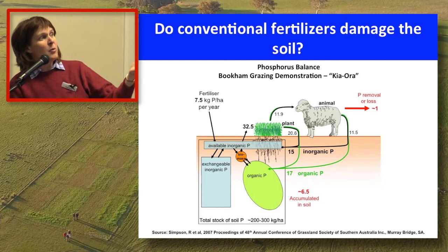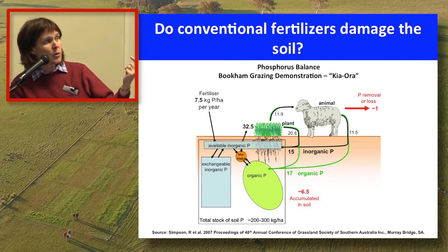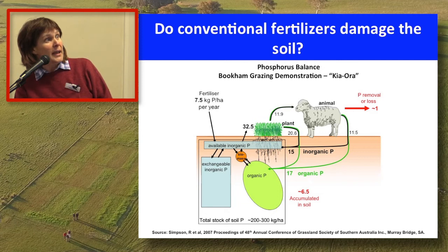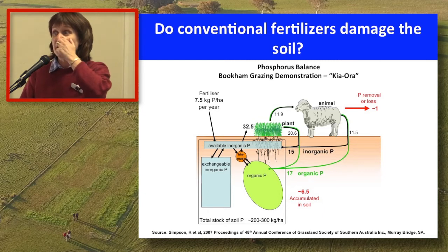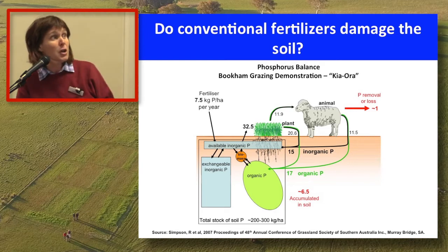I won't go into the detail, but we've got phosphorus cycling through the different components: the organic P, the inorganic phosphorus, then the very available pool. An animal eats it, it feeds back into the system, not much taken off in a grazing system. The key point I want to make is we knew on that site, when we crunched the numbers with that research, that in order to grow 9 tonnes per hectare of growth annually on average, year in, year out, we were requiring 32.5 kilograms of pure phosphorus to do that.